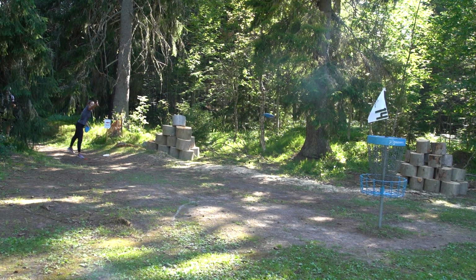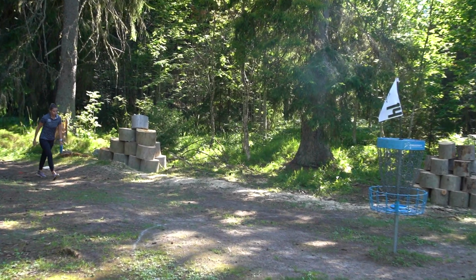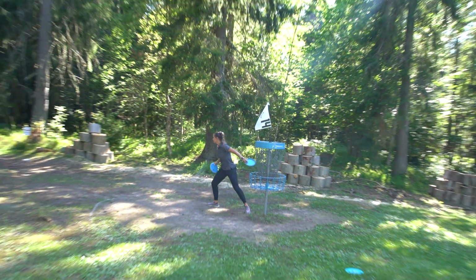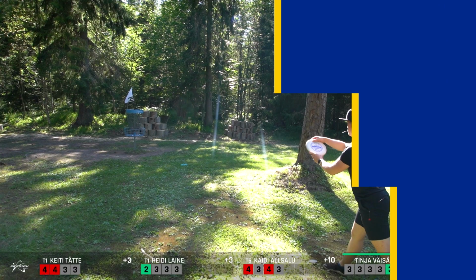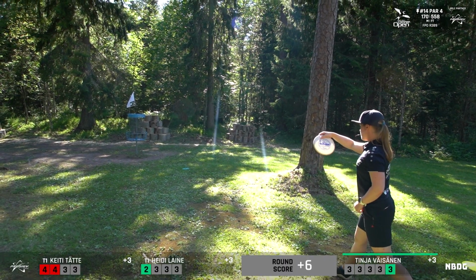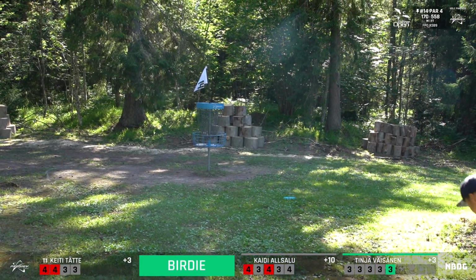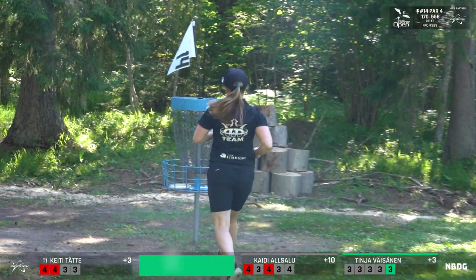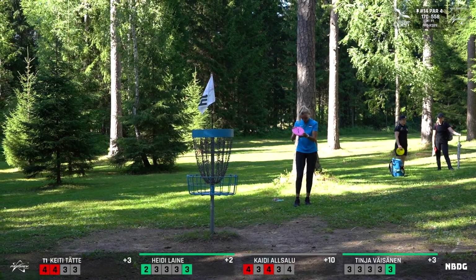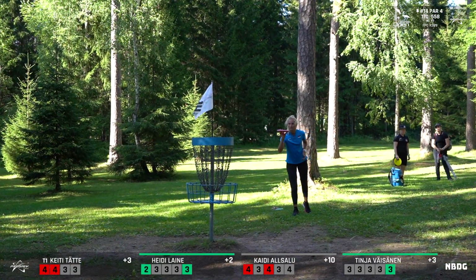Yep, I'm down for a replay. Ooh, look at that left side catch, guys. Okay, so this is Heidi to take solo lead. What a huge putt right there. For the first time this event, Keiti does not have the lead.